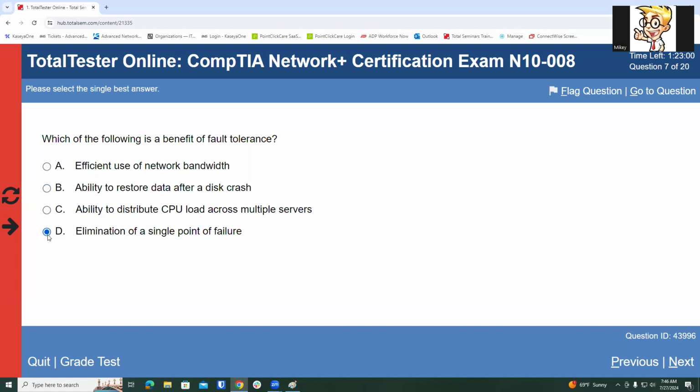Yeah, that seems good too. If something would totally bring down the network, for example, maybe your router needs two sources of power, one to a battery backup, one to live. Same thing with the server or anything that's critical on a network. So you don't want any points of failure. If something breaks or goes off, you want it to continue to work. So I feel better about D.